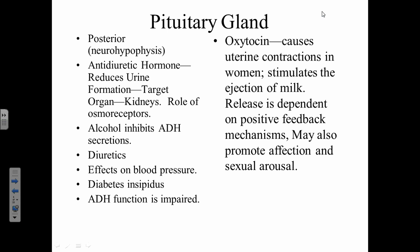And then the other one that we mentioned was oxytocin. This is the one that's released by the posterior pituitary, and it causes the uterus in a woman to contract. It helps to stimulate labor. It helps to push the baby out, essentially. It also helps to stimulate the woman to release the milk, not to make it, but to release it. And it's controlled by positive feedback instead of negative feedback.